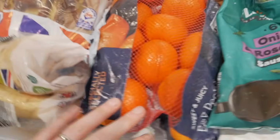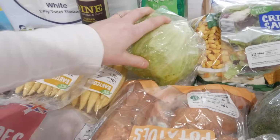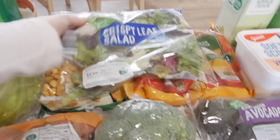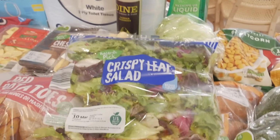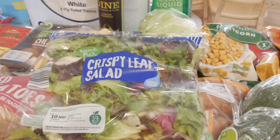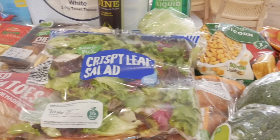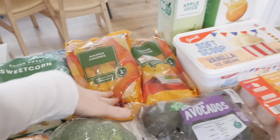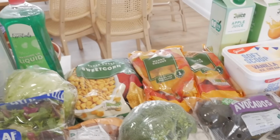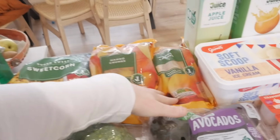Some potatoes, some parsnips, some oranges, sweet potatoes, lettuce, washing up liquid, some mixed leaf lettuce. My homegrown lettuce is not coming up for some reason. I need to get some more planted. I should already be harvesting lettuce now, but I'm not, so not ideal. Frozen sweet corn, 2 packs of frozen mango. We've got loads of tinned pineapple in the cupboard, so I'm going to use them in my smoothies, so I didn't get the mixed fruit.